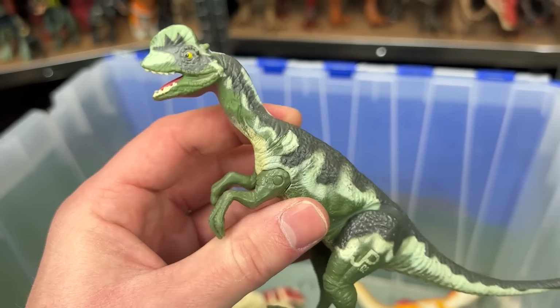And last of all, we've got Baryonyx Limbo in the green, dark green, and brown coloring. You can move its arms, its legs, and its tail, and you can use the slide lever action to open and close its mouth.